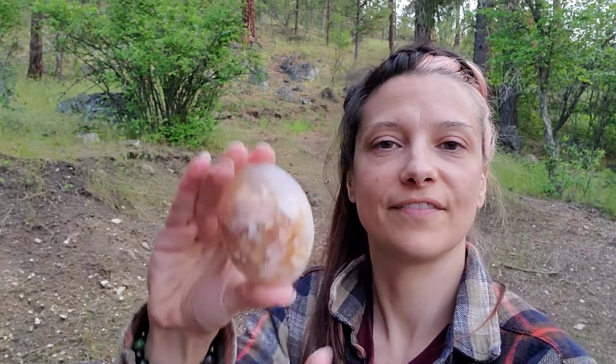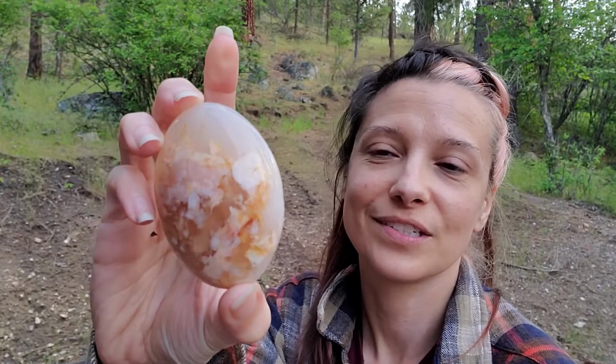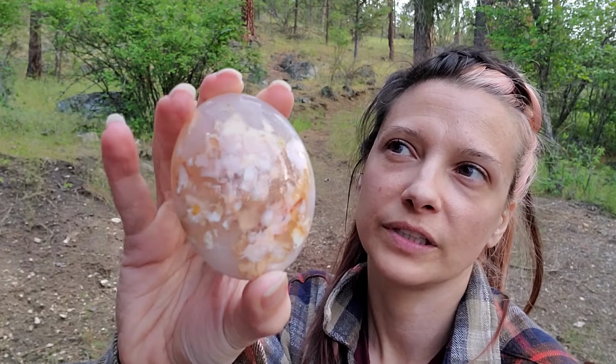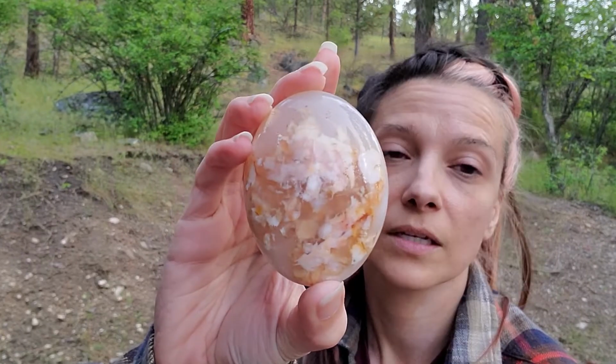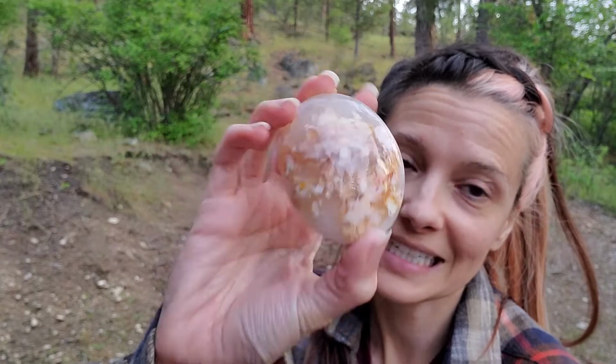Moving on, flower agate. This is another one that's just really soothing. I remember when I bought it though, reading that it was really good for entrepreneurs and manifestation, especially in business. I don't know if this is gonna be in the book either, but we're gonna see. So that just might be one of the things about this book. It probably just has the more known stones, which is fine.